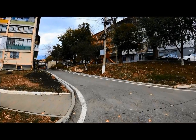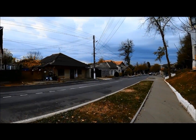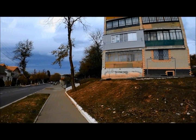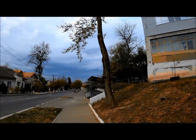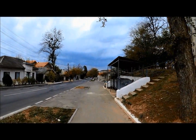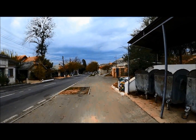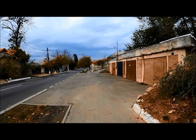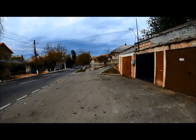I noticed one trash can missing there. These trash cans are along the street. This is where the locals put their trash and recycling. And this is some private garages where locals have a place to park their car, and usually it has electricity.